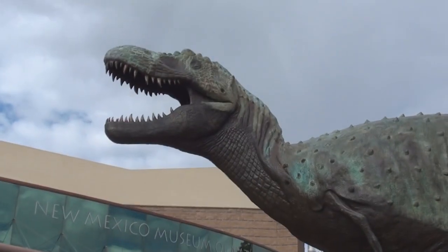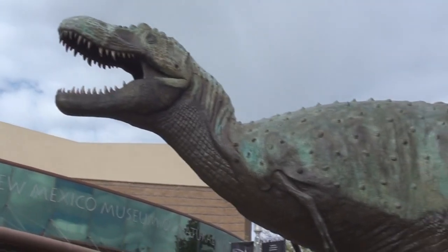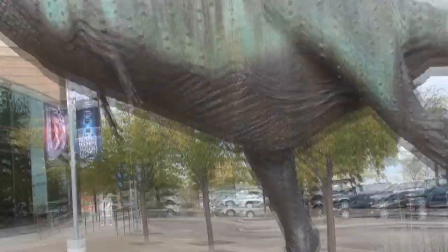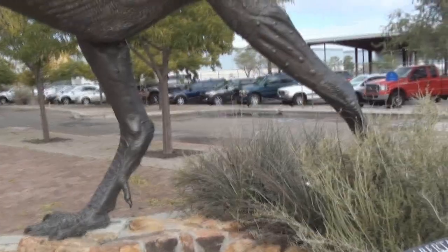We finally made it to the New Mexico Museum of Natural History and Science. Woohoo, next round's on me. Fun time. No, all right.